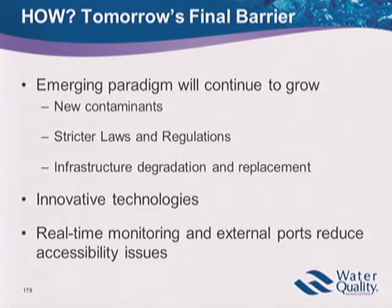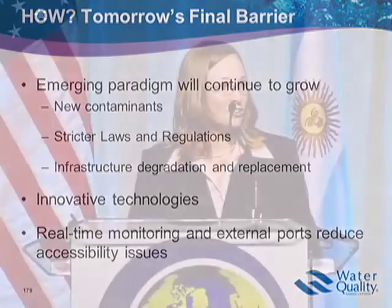There will continue to be new contaminants coming up, whether they're nitrosamines or EDCs, pharmaceuticals, any of those. There will be stricter laws and regulations, like we saw with arsenic. The MCL came down, and that's the reason why more small systems are out of compliance today than there were 10 years ago. Then there's infrastructure degradation and replacement. We have an aged infrastructure right now, so we have a lot of corrosion and intrusion going on in our infrastructure. So these are all reasons that this is going to continue, and final barrier may be a way to overcome that.